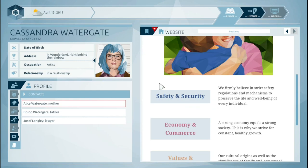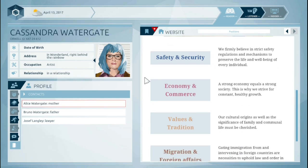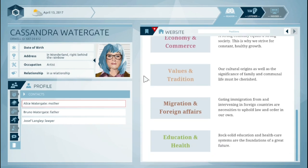Okay, our five pillars for a great nation. Safety and security: firmly believe in strict safety regulations and mechanisms to preserve the life and well-being of every individual that we deem. Economy and commerce: a strong economy equals a strong society. This is why we strive for constant healthy growth. Okay, yeah. Constant growth never goes bad and is sustainable.